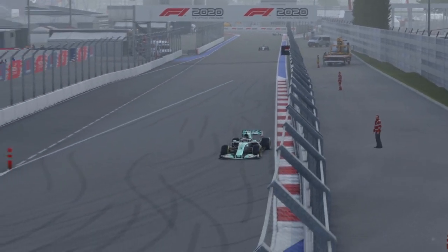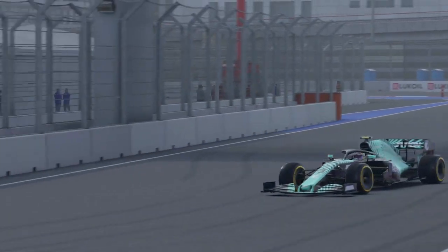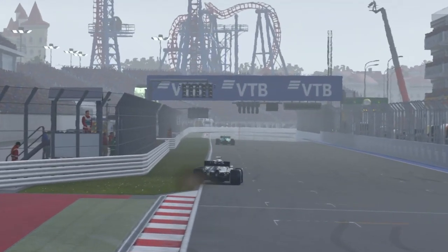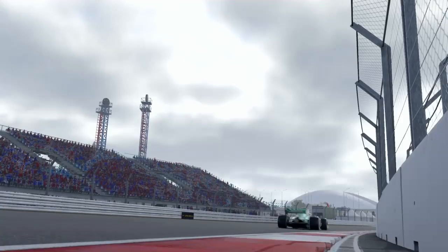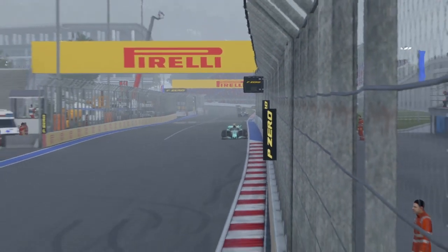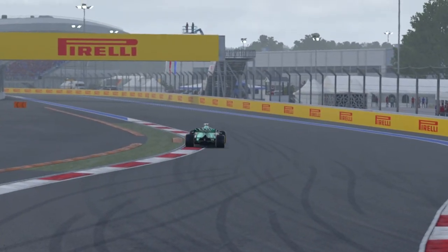So it looks like an Alfa Romeo has jumped into the pits. So start of lap 10, and Dan Ricciardo is leading this 2023 Russian Grand Prix.